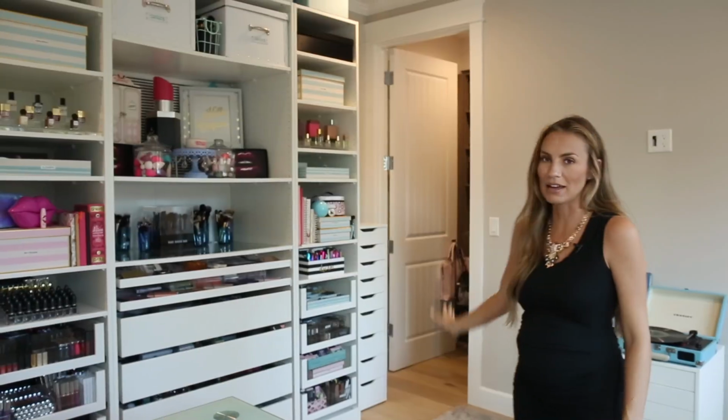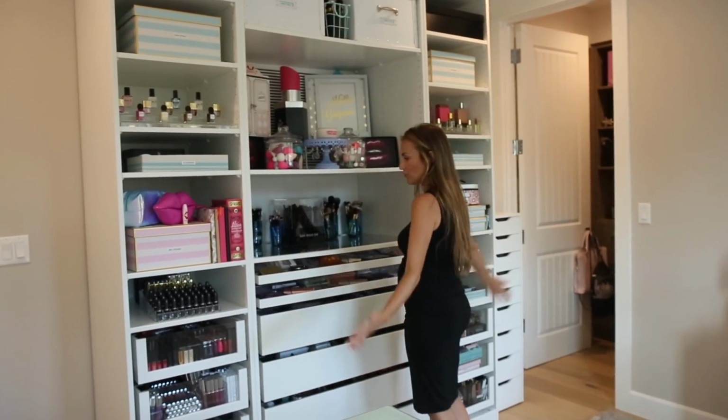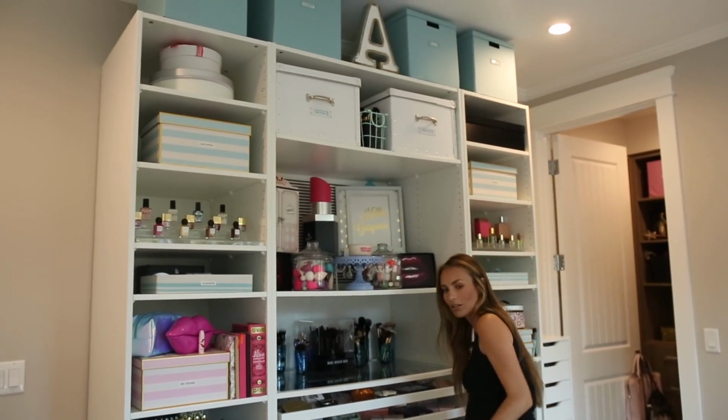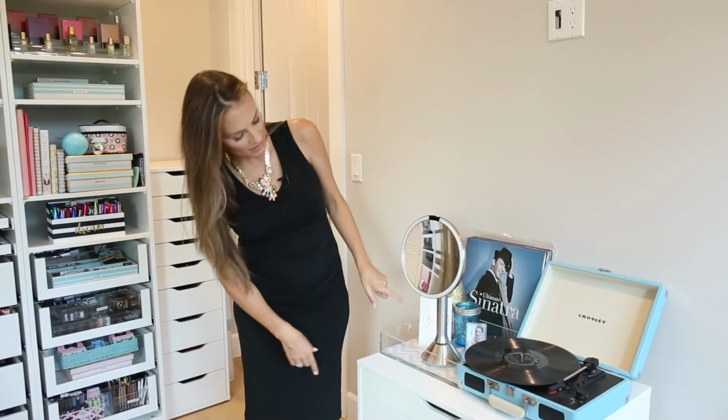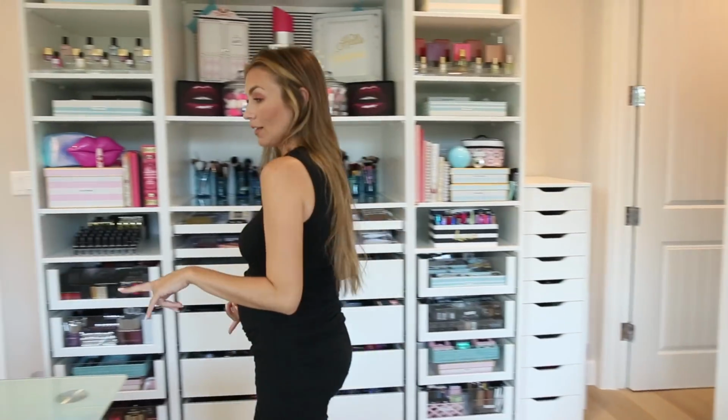Let's give you a span of the room. Over here is the Mecca, but as you can see, it is just absolutely gorgeous. It's everything that a girl dreams of. It's basically Sephora in a wall. Love it. And then I just have some various things down here that different brands have made for me, which is so sweet. But over here, we have the brains behind the beauty, is that what you say?